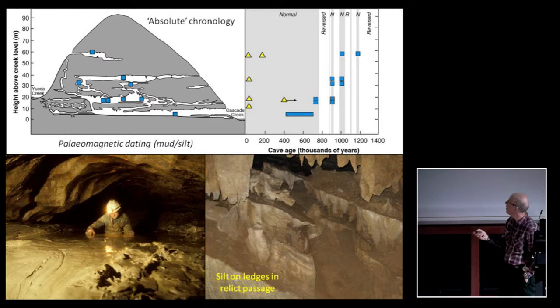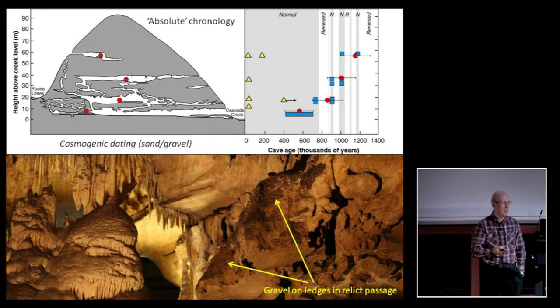And then there's, Gina mentioned cosmogenic dating, and so this has been done in Crystal Cave as well, and so you've got dates up here, and that can go back quite a long way, measuring these radioactive isotopes, but it's not very precise. You know, you're talking about kind of error bars of 200,000 years, but it's giving you this overall picture of what's going on in terms of the development of that particular relatively simple cave.